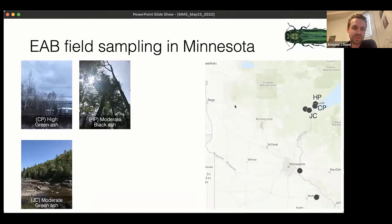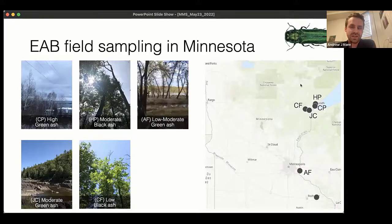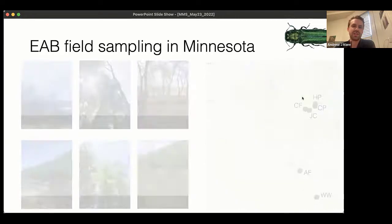This is another park in Duluth, Hartley Park, and it's a moderate level of dieback, but it's black ash instead of green ash. And then Cloquet doesn't have much damage or really any damage from the EAB so far. It's another black ash stand. And then Afton State Park, just east of the Twin Cities, is a low level of dieback. I've just started to see a few trees that have been killed by EAB, and it's green ash. And then Whitewater State Park is another site that I'm looking at, which has a moderate level of dieback, and it's green and black ash.